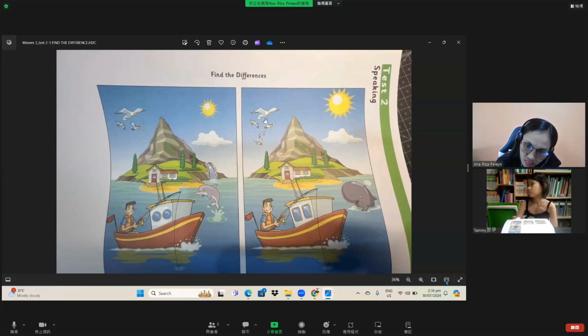Wait. Rectangle. Not very clear, but the book says it's a square, but the picture says rectangle. Not fair, not equal. Next, what else? What have you noticed? It's a rectangle in the picture, but in the book it is a square. I don't know why. Not the same.